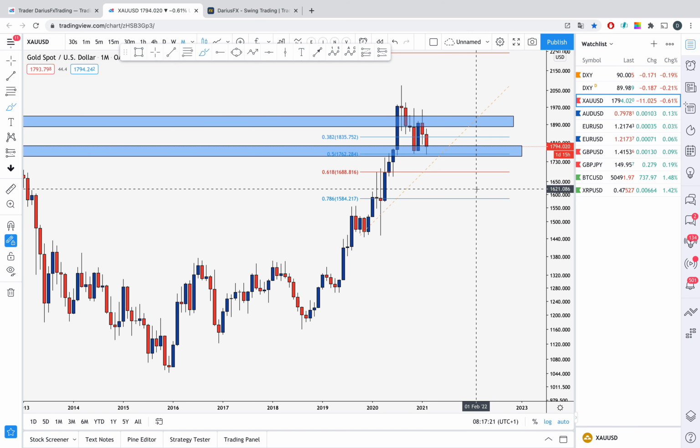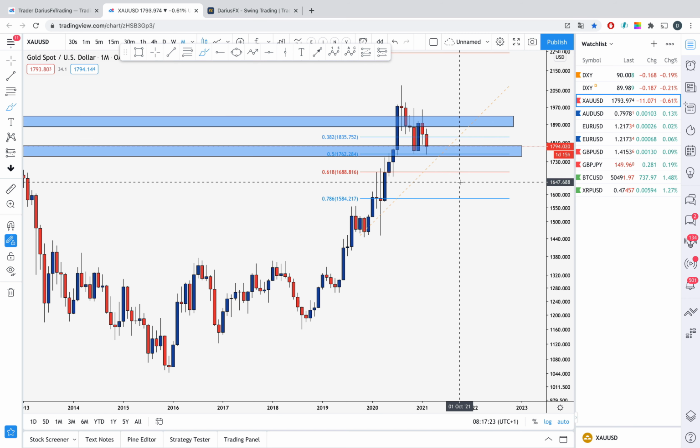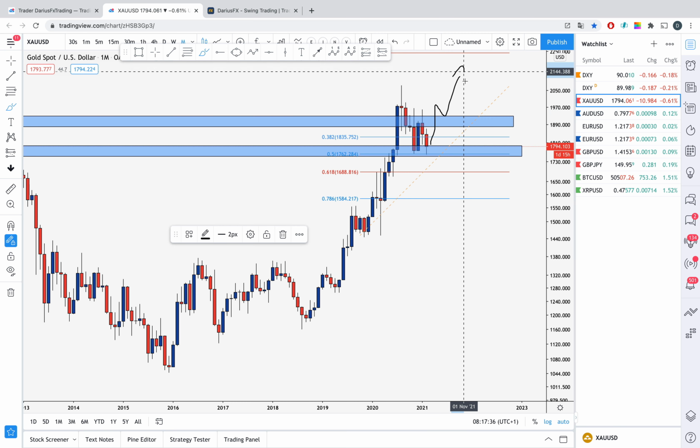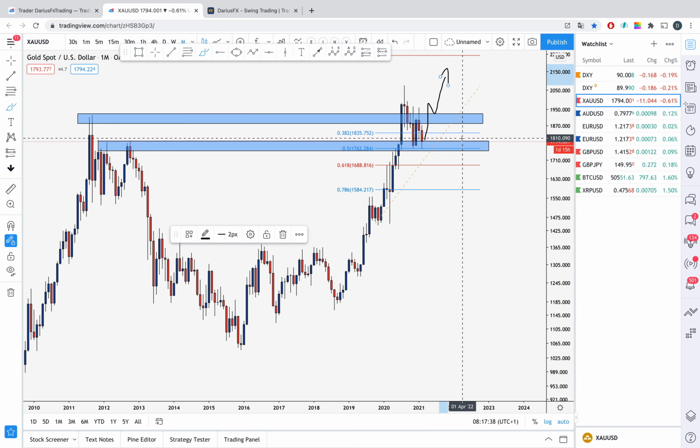And in one day, in 15 hours, the monthly candle will close. And if it will close like this, I do expect that the next monthly candle will be super bullish, breaking this level, creating then afterwards a W formation, giving us impulse, correction, impulse pattern to the upside. And I do expect that the gold chart will then go crazy to the upside.